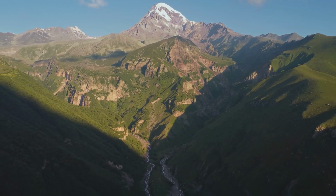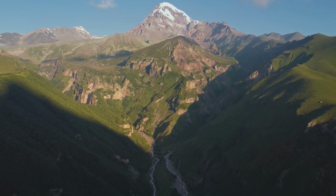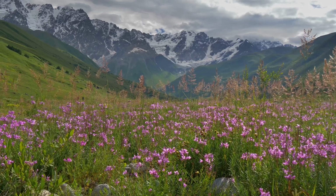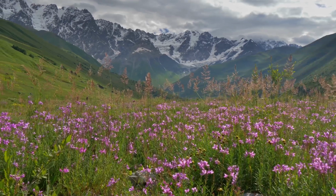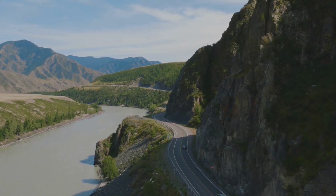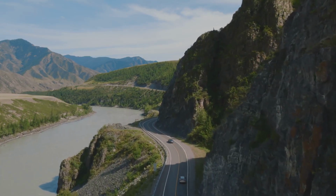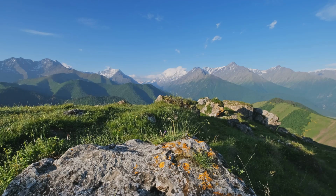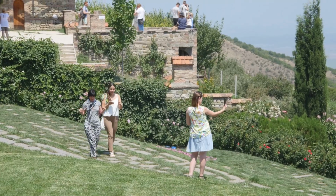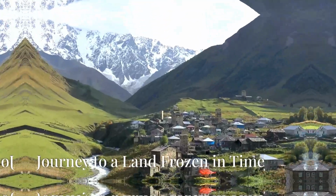Hold on to your hats, folks, because we're headed to Kazbegi National Park, a place so beautiful it'll take your breath away. We're talking towering peaks, sparkling glaciers, and meadows blanketed with wildflowers. It's about a 3-hour drive from Tbilisi, and the journey will take you through stunning landscapes. The best time to visit is during the summer months when the weather is mild and the hiking trails are open. Don't forget your camera. You'll want to capture every picturesque moment.